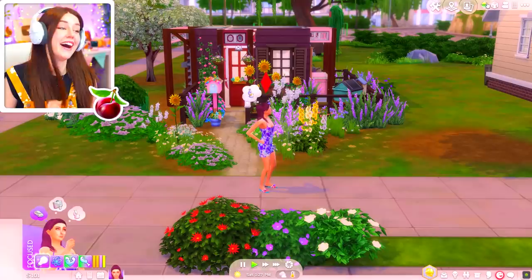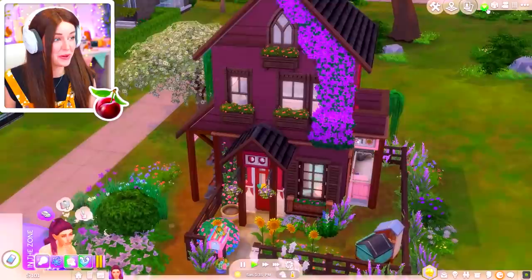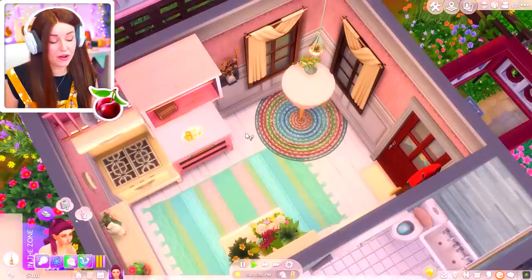And here is how it looks, guys. It's so tiny and so cute, but it's Plum. It matches her hair perfectly, which is obviously very, very adorable. And we've got this little bit. Oh, we did have a bed. Oh, and the chairs are gone too.